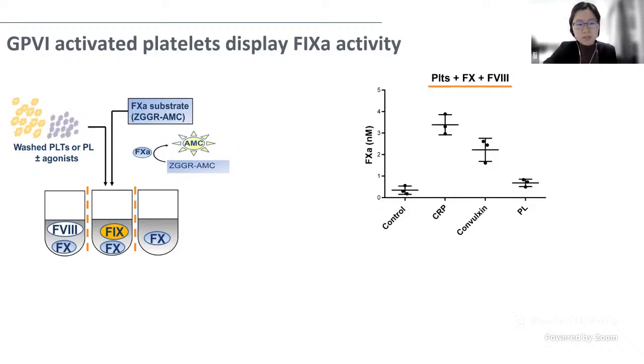The first is factor 8 with factor 10, and then factor 9 with factor 10, and then factor 10 alone. Only with the combination of factor 10 and factor 8, we found a significant increase in 10A generation, which indicates 9A activity coming from GP6 activated platelets.